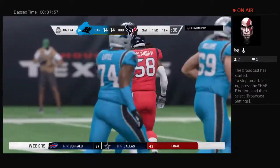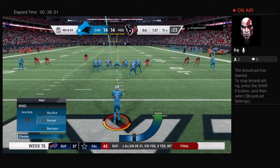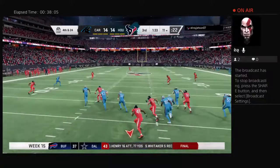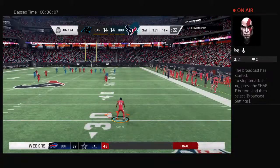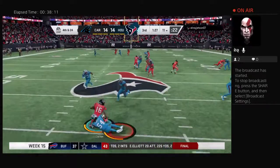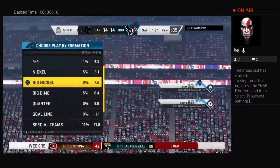The amount of sacks that they've absorbed in this game is absolutely extraordinary. Let's just face it. This offensive line, flat out, cannot handle this pass rush. It's been demonstrated time and time again. Taken at about the 36. So possession goes over here on the punt.